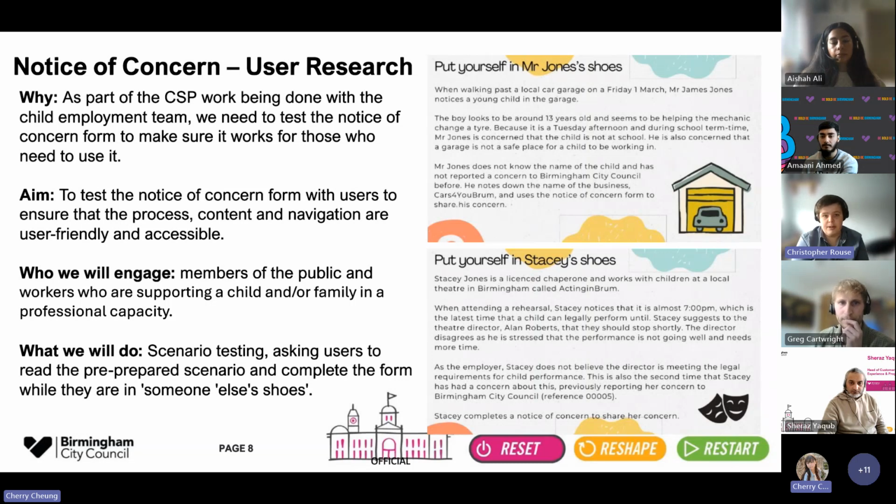So our next steps will be beginning recruitment and starting to organise the research session over the next couple of months. And then we can start getting some results, analysing those, and producing insights which we can act on to help improve the form. So that's about it from Notice of Concern.